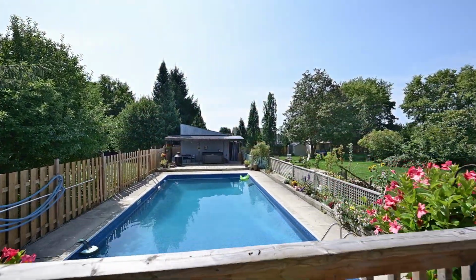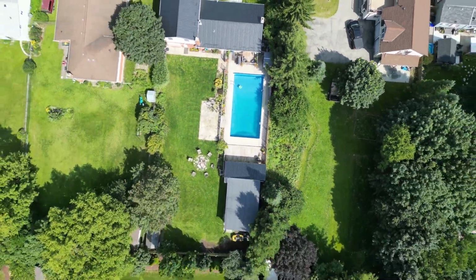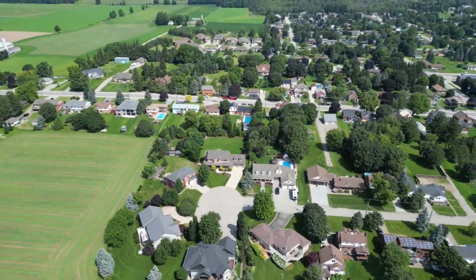Outside, here's why you can cancel your cottage rental next year. You get this terrific pool with a shade option, part of the storage shed. Just move in and enjoy.